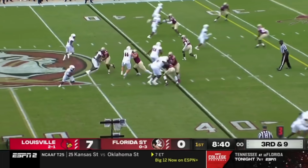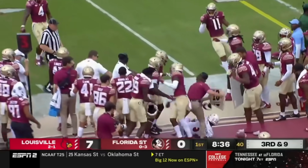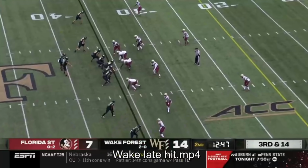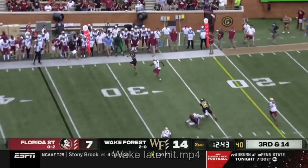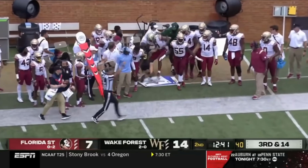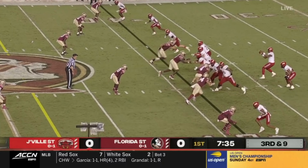Let's start first with the low-hanging fruit. This defense has gotten its fair share of third and long stops, but consistently throughout the season, once or twice a game, they'll give away a free first down to the offense off just dumb penalties. Even when Florida State isn't giving first downs due to penalty, they're still losing the one-on-one matchups needed to be successful at stopping teams on third down.